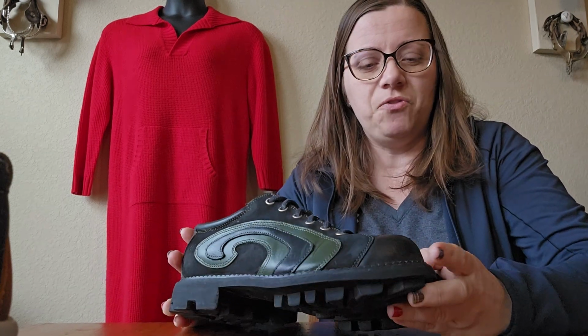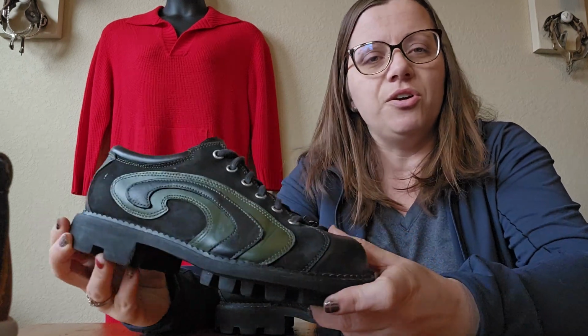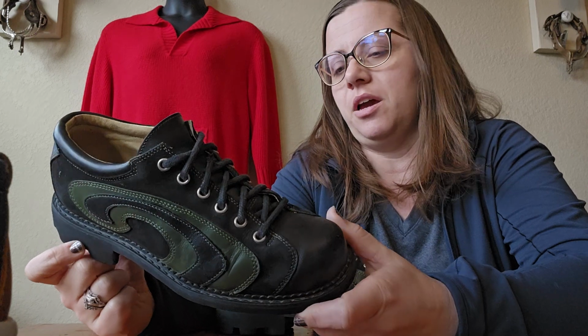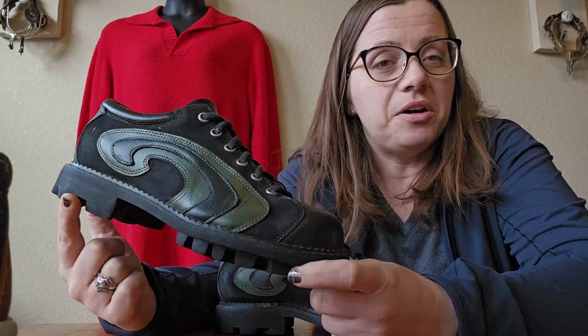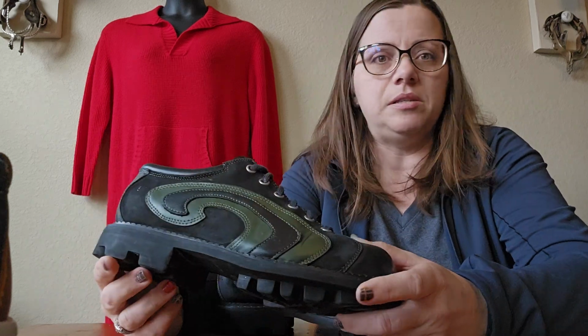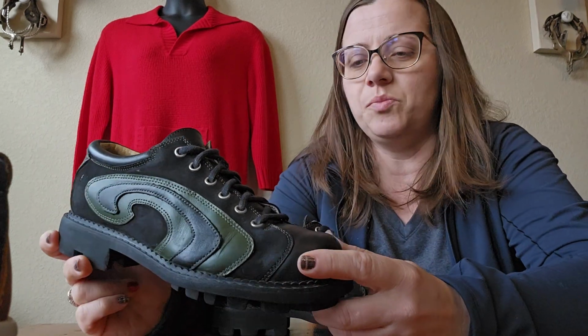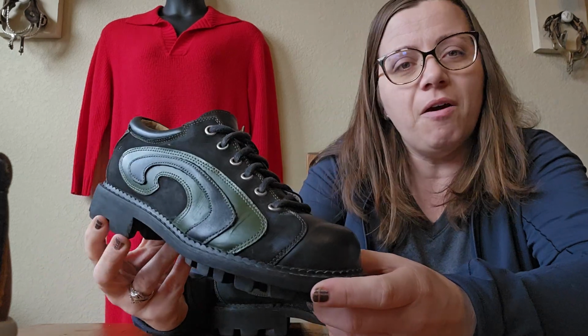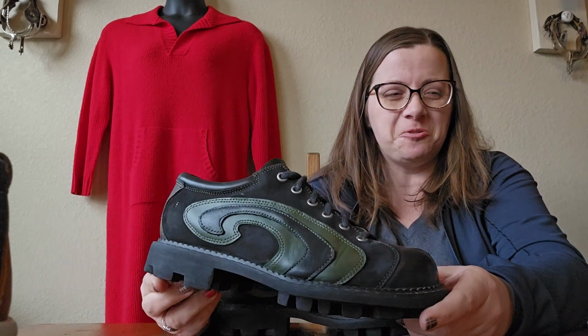Aren't these just so fun? I think these could even go for punk, rockabilly, gosh, you know, a Halloween costume. I think the Wednesday Addams season 2 is coming out. I mean, there's so many options with these. Roller skating rink, hangout type shoe. But that is my haul for today.